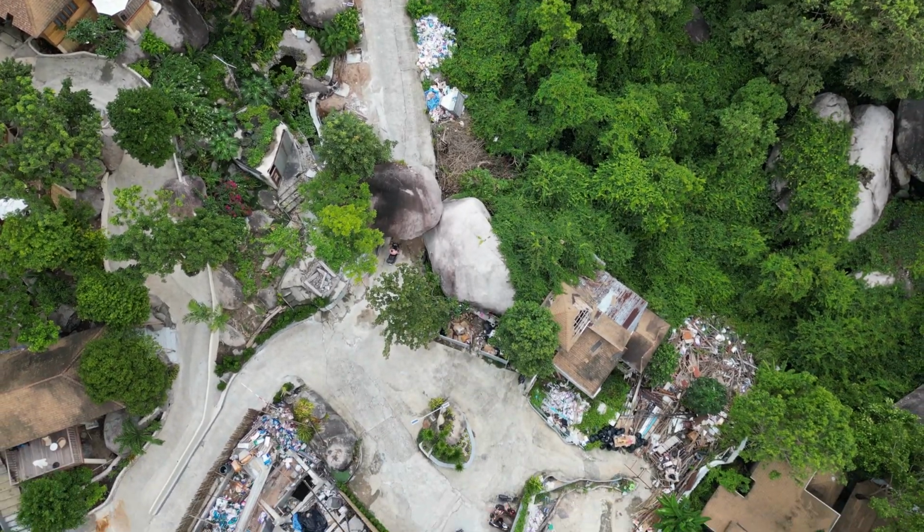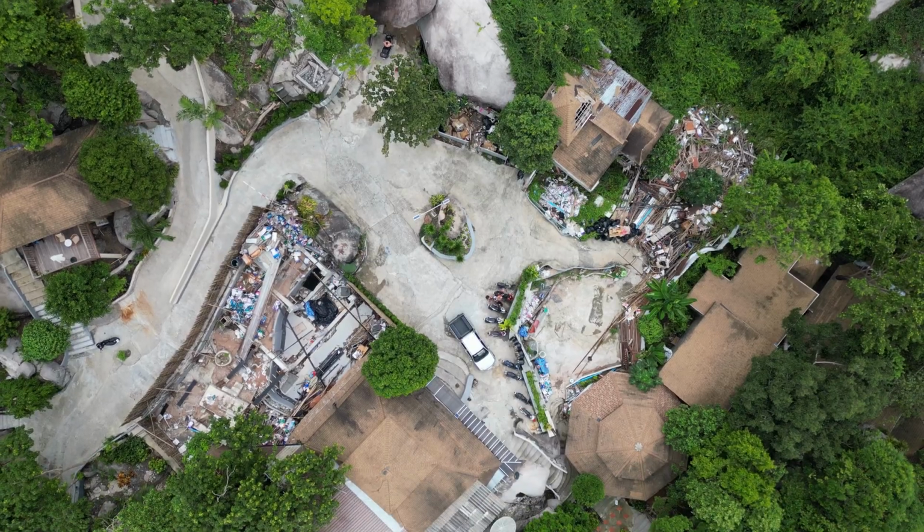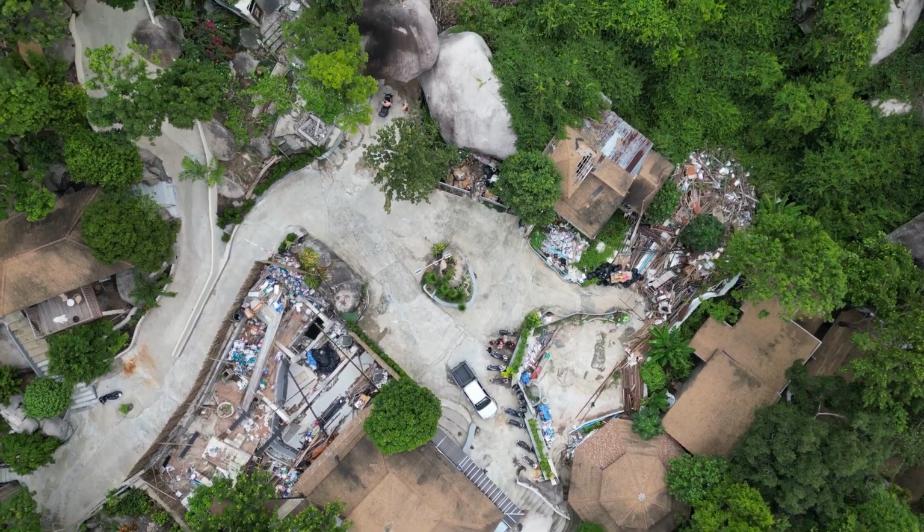Flying the drone, I also came to see the problem they have on Koh Tao to get rid of all the plastic rubbish.